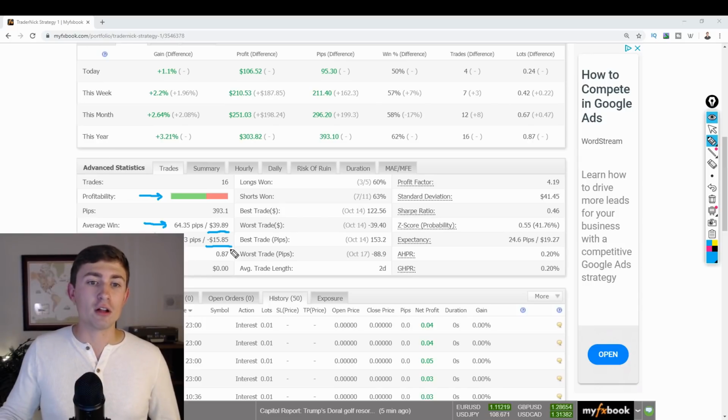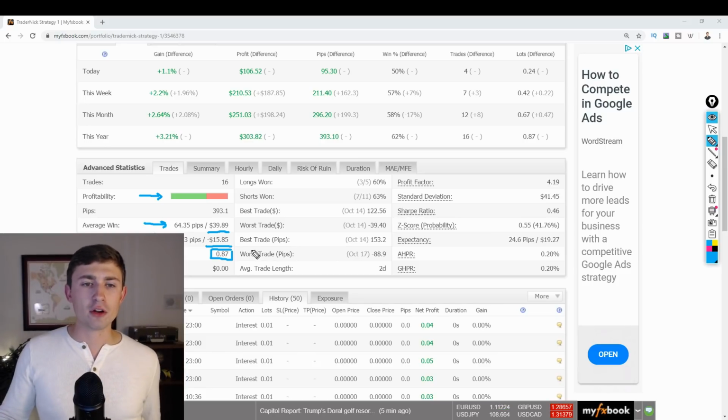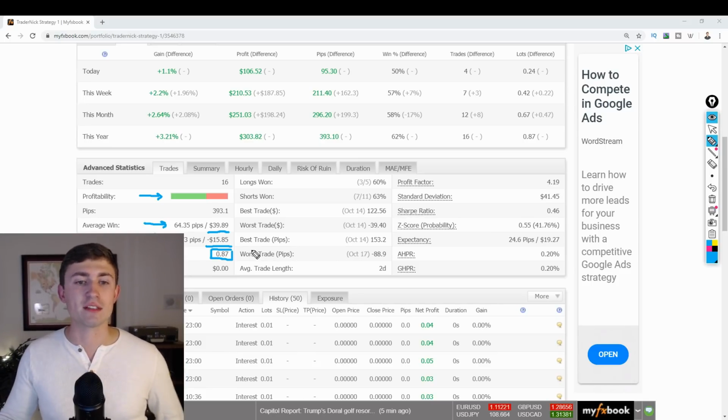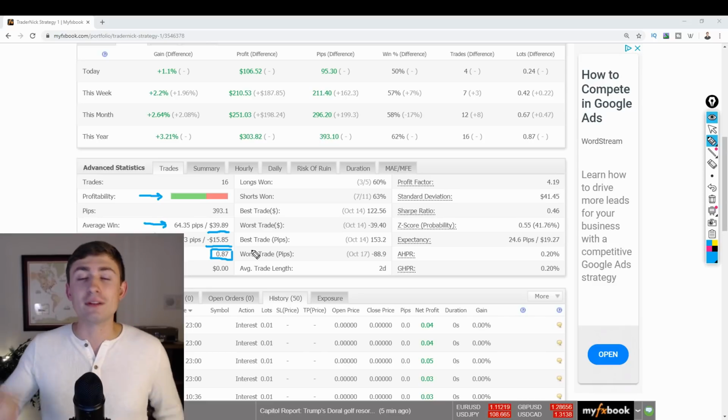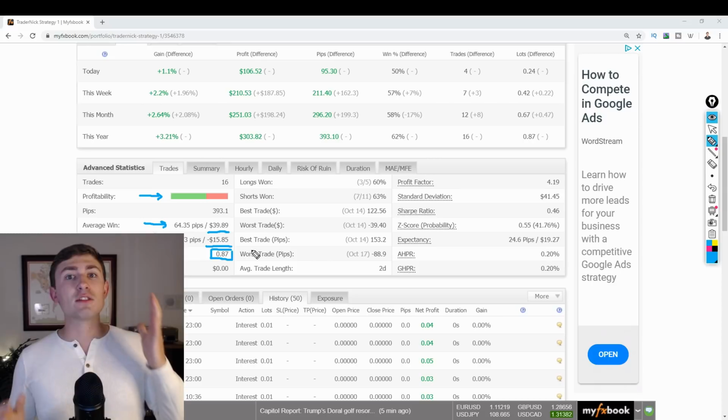You can see the overall lots. I haven't really traded a huge amount of trades on this. So even though this account is like a $9,700 account at this point, or almost $9,800, we've only done 0.87 lots. That's how little leverage I really need to do this consistently. I don't need a ton of leverage. And to me, that's powerful, because a lot of leverage leads to a lot of blown accounts.